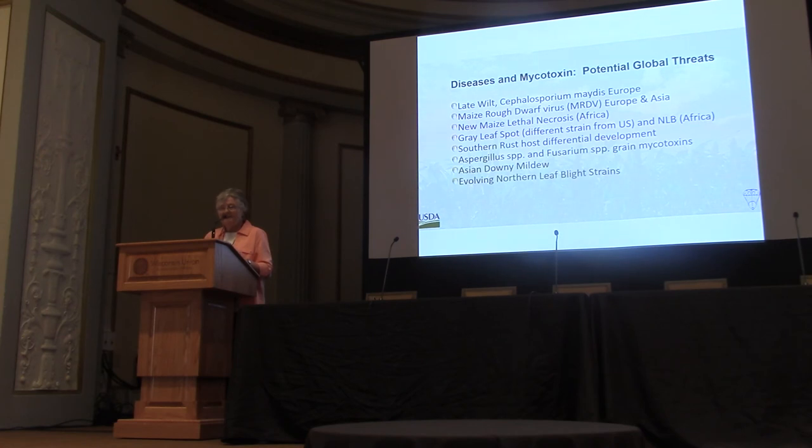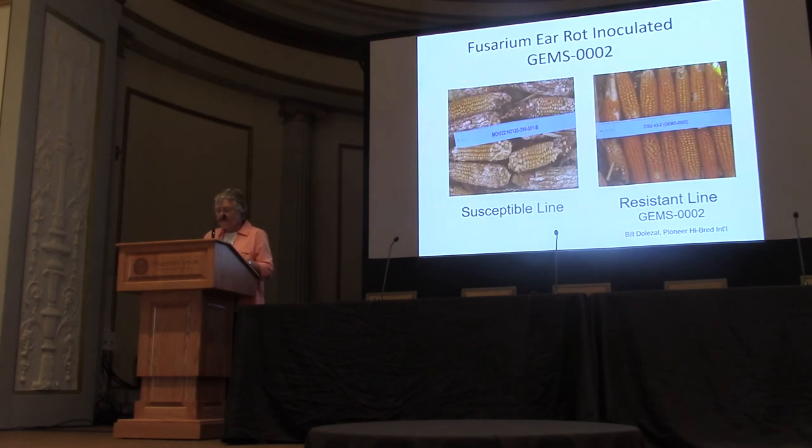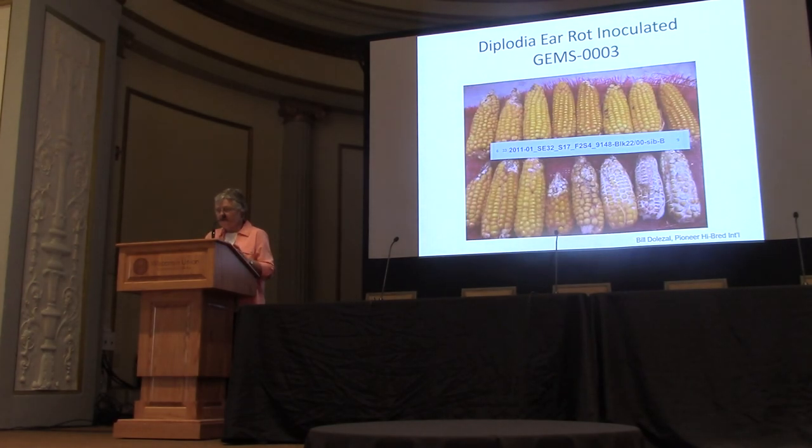These are some of the big global threats. If you get late wilt, you are always going to have late wilt. It's a soil-borne fungus, and once you have it, you're not going to get rid of it. In Egypt and India, they have late wilt. It's in Spain. They have to go through variety trials, and a variety has to have no more than 1% diseased plants in order to be commercialized. It's a very big deal. There's viruses that are always becoming new threats. Northern leaf blight, it was a problem, it wasn't a problem, now it's a problem. Pathogens never sleep.